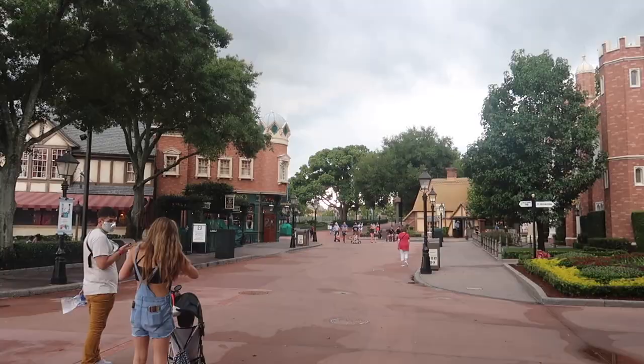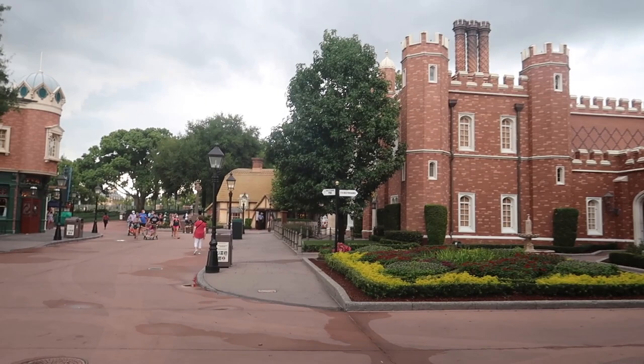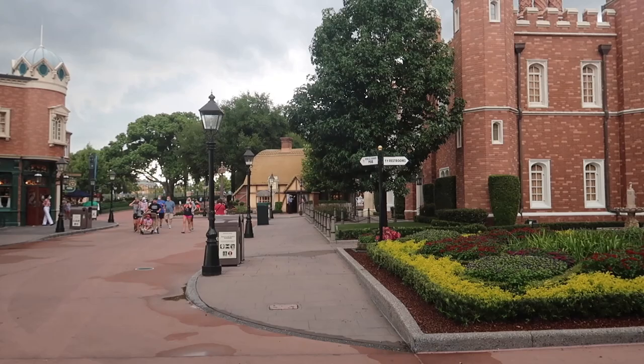So next we're gonna head into the Magic Kingdom. Nope, that's not true. We're not heading into the, oh, here comes the rain. Heading into the United Kingdom. Magic Kingdom's down the street. Again, there are bathrooms here.